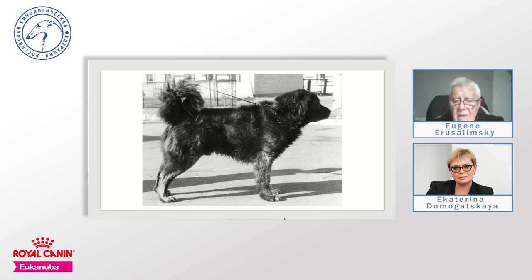Let us look at the angulations. Shoulder blade, upper arm, elbow is exactly under the withers. Hip joint, iliac tuber, and knee joint.